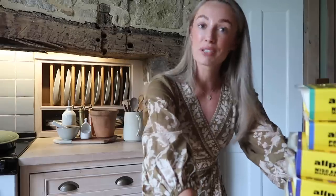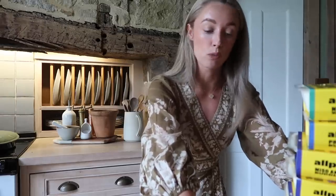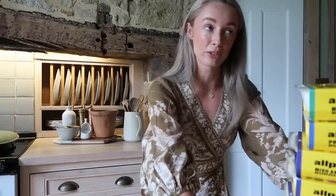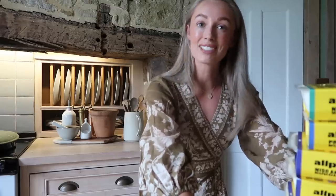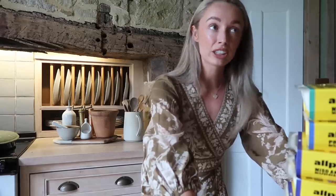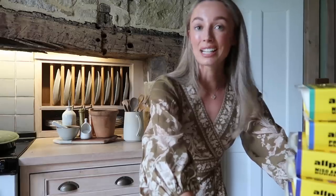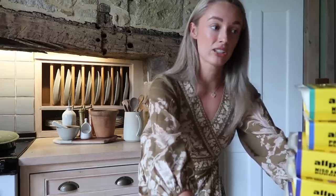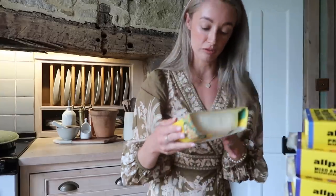For those of you that potentially have not heard me raving about Allplants before, they are the most delicious and nutritious, that was a tongue twister, chef prepared plant-based meals. The selection that they have on the website now is absolutely astronomical. They have so many different dishes and I believe they're all at least two of your five a day.